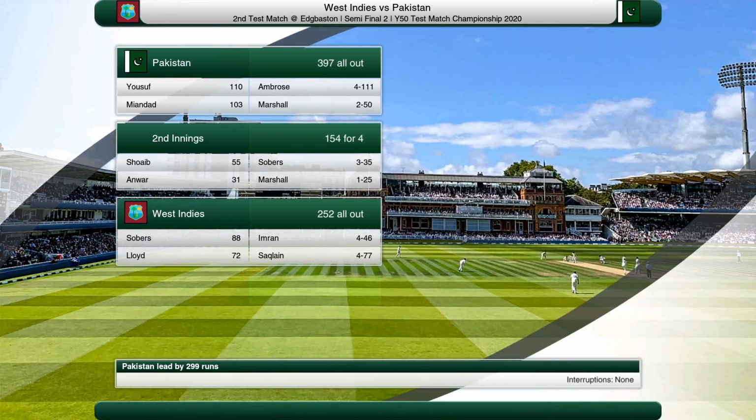It's been another hard-fought day of Test match cricket here at Edgbaston. Pakistan find themselves in a very good position with 6 second innings wickets in hand. They can really look to extend their lead well beyond 300, maybe even up to 400, and put themselves into a very good position in this match.